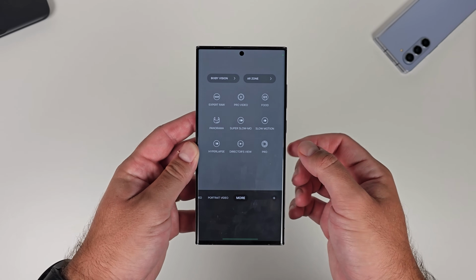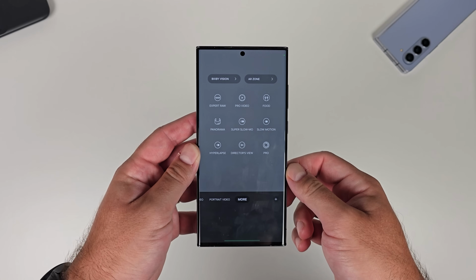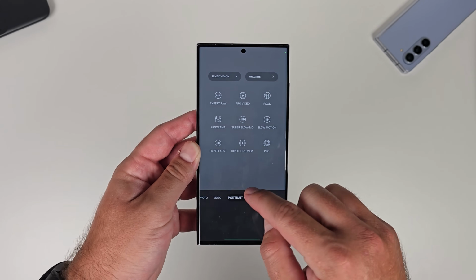But everything else, the portrait video zoom, the dual recording, none of that has made its way back to the S23 Ultra. Some might say it's a processing thing, but when you see how Galaxy AI is basically the same, I don't really think you can say that, because the processing power of the Snapdragon 8 Gen 2 for Galaxy should be capable enough to do what Samsung have brought to the S24 Ultra.